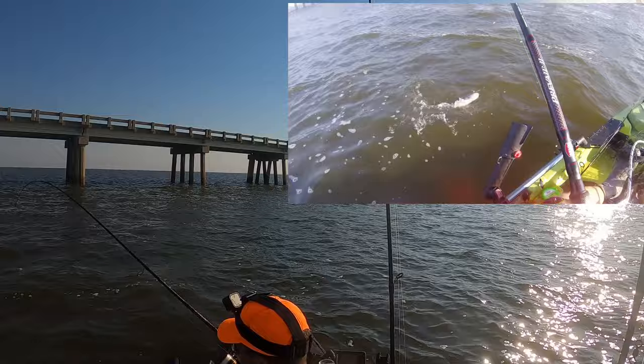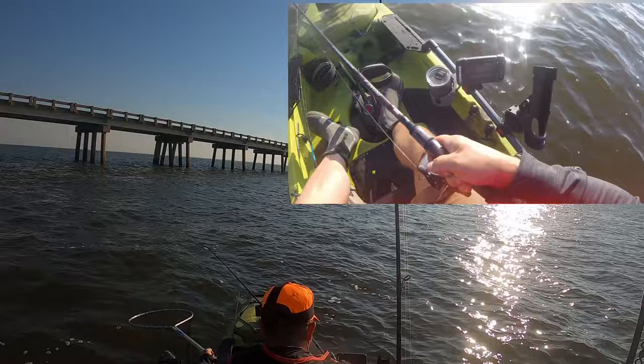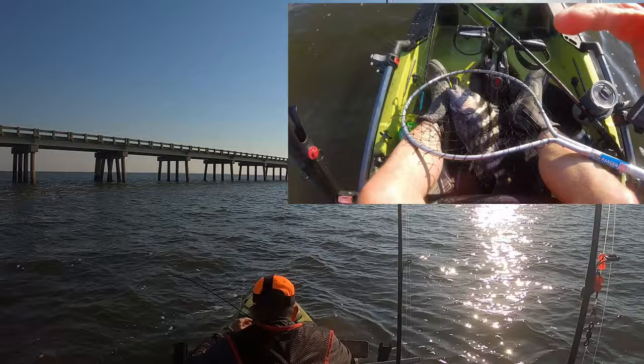Now, what you'll also notice is you can see how far I have drifted from the bridge, right? I mean, within literally half a minute, I'm already 50 yards from the bridge. That's how strong the current is, right? That's why having a kayak with pedals is really important. But that was the first sheepshead. That was a really nice one. Definitely a keeper. And it was a great way to start the week.